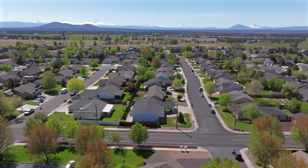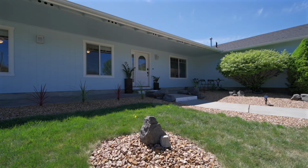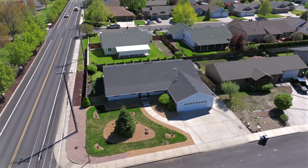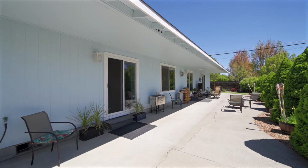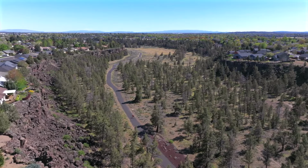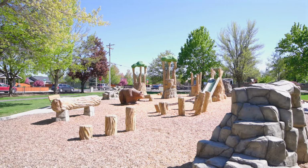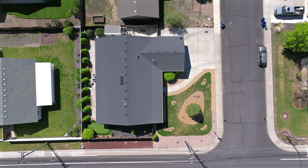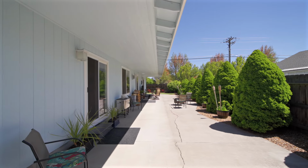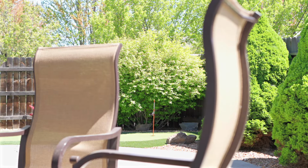Looking for single-level living that checks every box and then some? This custom-built home sits on a spacious, fully fenced corner lot in a sought-after pocket of Northwest Redmond, surrounded by mature trees and just minutes from the Dry Canyon Trail System, Quince Park, and downtown Redmond, offering the best of both privacy and convenience. Updated landscaping and new exterior paint showcase standout curb appeal and really set the stage.